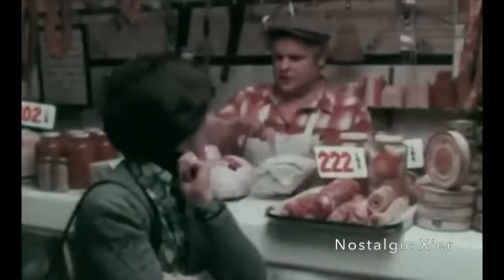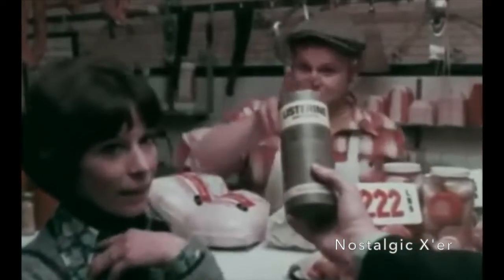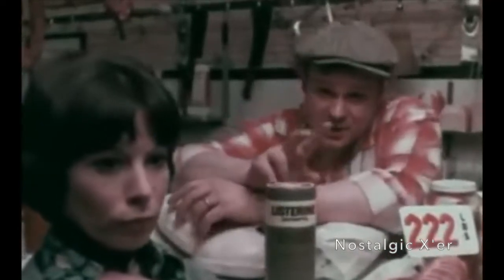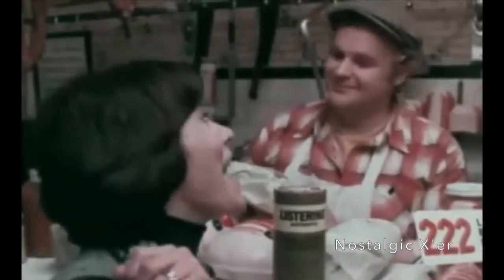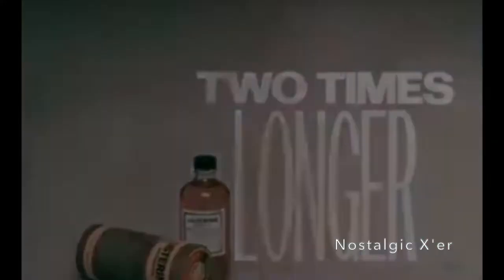That's 2 pounds of chuck, 2 breasts of duck, 2 legs of lamb, and 2 pounds of ham, Sam. Sir, Listerine Antiseptic. What number does it remind you of? 2. Say that again, Sam. 2 times longer. Listerine kills the germs that can cause bad breath. Kills germs? Right. And it gives you clean breath that lasts 2 times longer than the leading sweet-tasting mouthwash. How many times longer than this? 2. And here's your 2 pounds of Sam. Ham, Sam. For clean breath that lasts 2 times longer. Listerine.